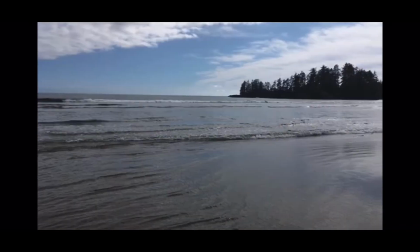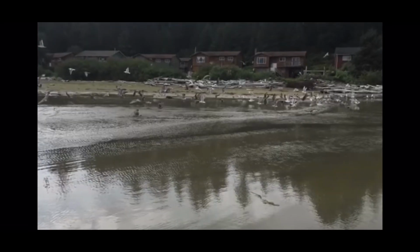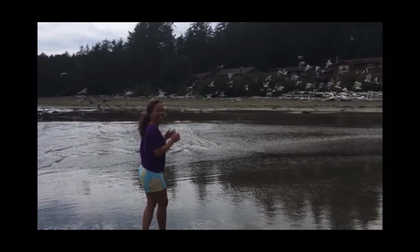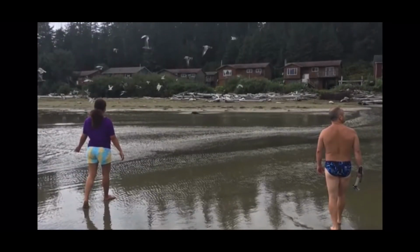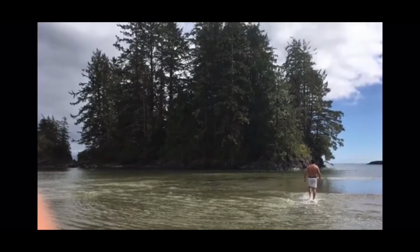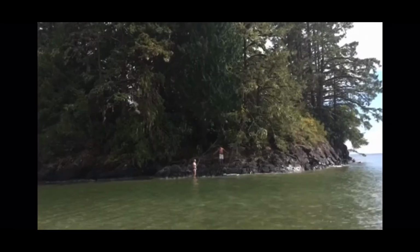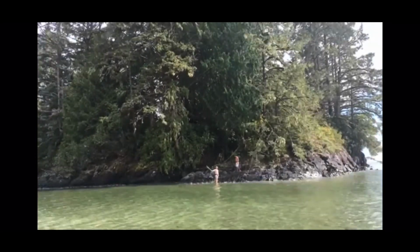The entire Pacific Rim National Park is 511 square kilometers, and it is separated into three sections. One is Long Beach, then there is the Broken Group Islands and the West Coast Trail. Today, we are only going to view and talk about Long Beach. There are many rocky islands around Long Beach. And this one here is one of the bigger ones, and it's called Box Island.